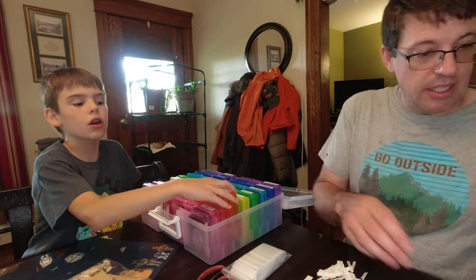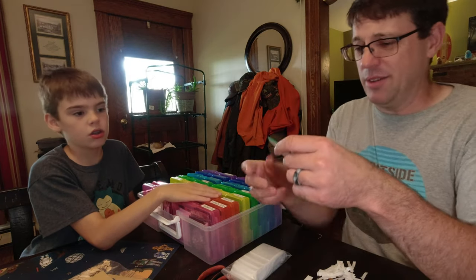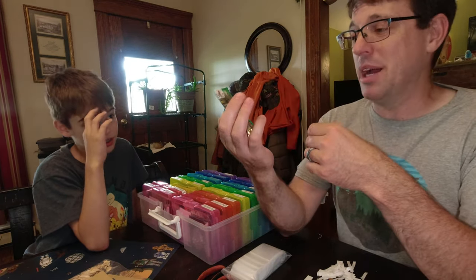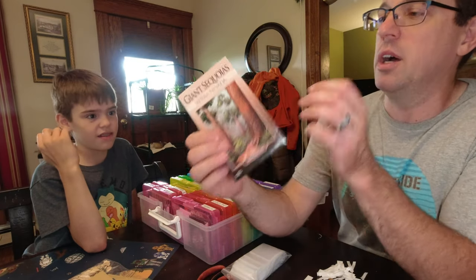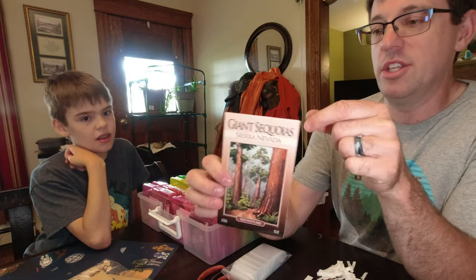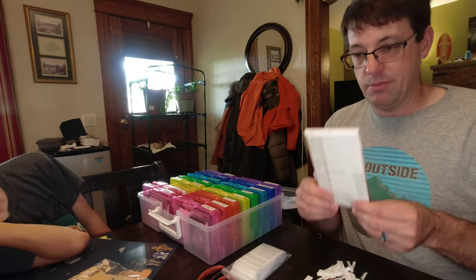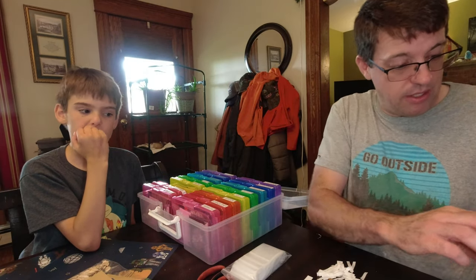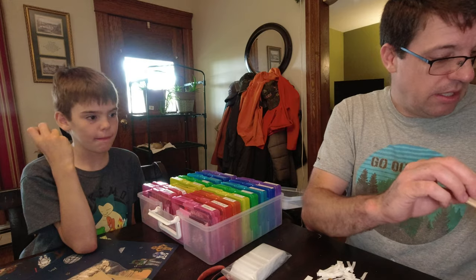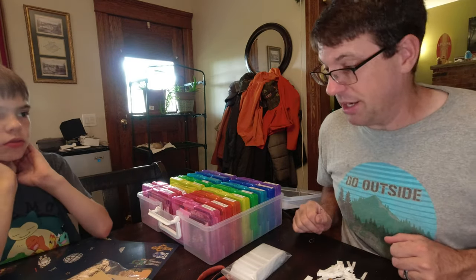As far as miscellaneous seeds, I've got some okra. I don't even know how I got this. I didn't buy this, I don't know where it came from. We've also got some seeds from California, the giant sequoias. We're gonna try to grow some of these next year. We tried a couple years ago and weren't very successful. And I also have some of the hemp seeds that we saved last year, so we can grow those again. Those will go in the miscellaneous container also.